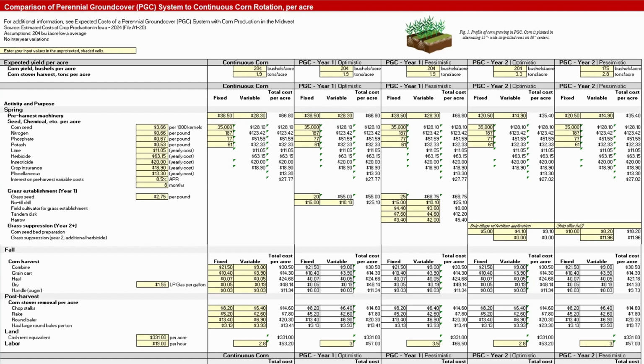What this really big spreadsheet represents is a lot of the time and effort that's been invested in accounting for every single operation, or at least the vast majority of operations that a farmer is going to encounter when they're putting in a corn crop. And this, again, is heavily influenced by the Iowa State University Extension and Outreach continuous corn budget. And the numbers that I just walked through are represented in the default version of the spreadsheet.